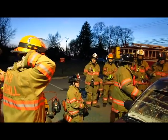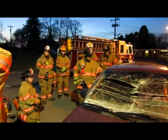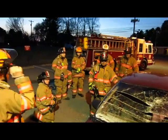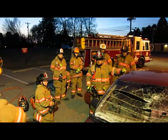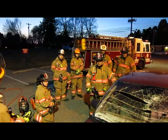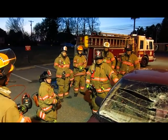Now keep in mind, when you cut B posts, you always want to cut the bottom post beforehand. You never want to cut the top first, because it's going to take pressure away from the bottom. So you always want to make the bottom cut first.